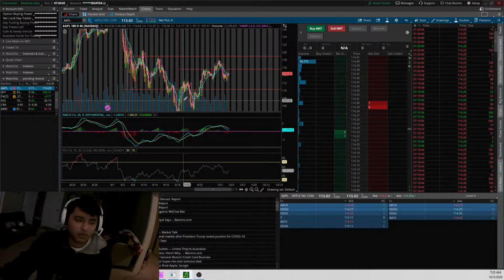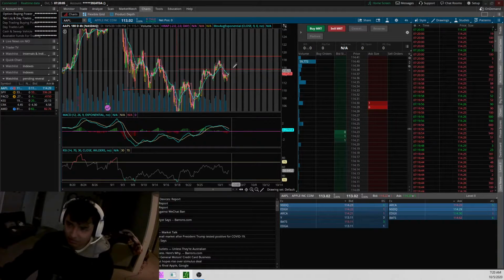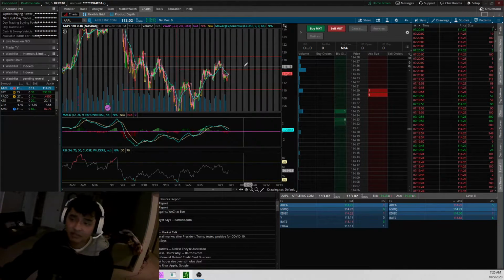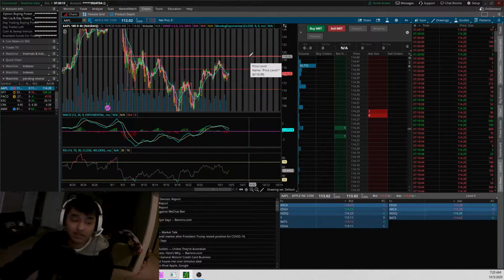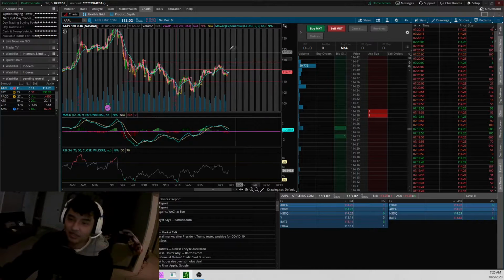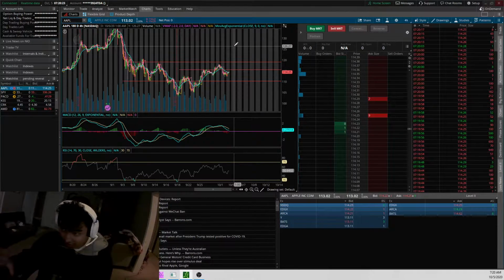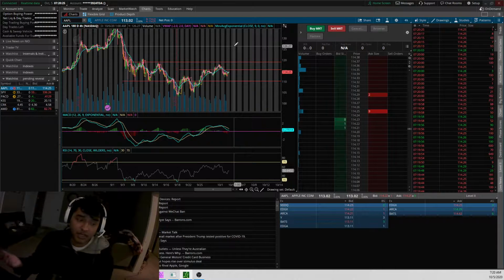115. I needed to break that shoulder, break that resistance right there, climb up, test this, and make it support, and then we break this next high, and then we can see definitely the next high somewhere around 125, 128, somewhere around this range. You'll start noticing the resistance. But as of right now, the plan is right.